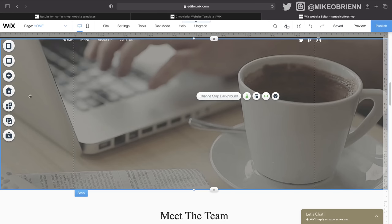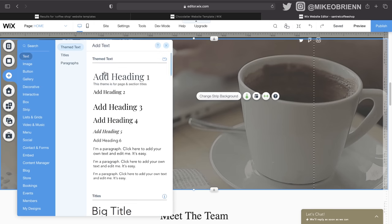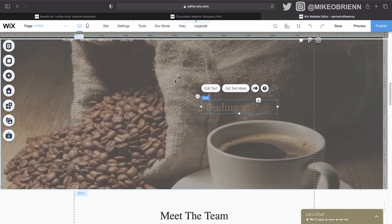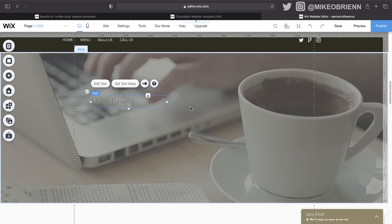But maybe right here, I want to add some text. And I want to say like, start your day off right or something like that. So if we go to add and we go to the top to text, this is probably going to be another H2, another heading 2. And just click and drag that over to wherever you think it should go. And that is actually the right section. It just didn't show the video right there.